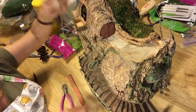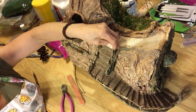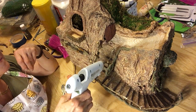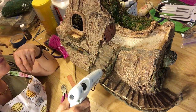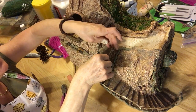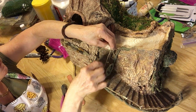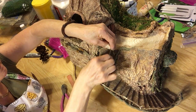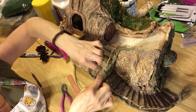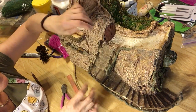Let me see if this is gonna work, and I think it might, so if it does, I'm just gonna put this one right there. See? It works, great. Alrighty. Let me just do it like this. Oh, yes. Okay. Trying to get all these little spider webs, you know, is the trick. But it's looking good.